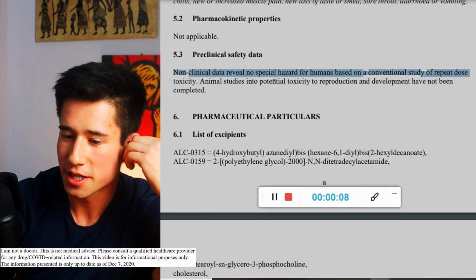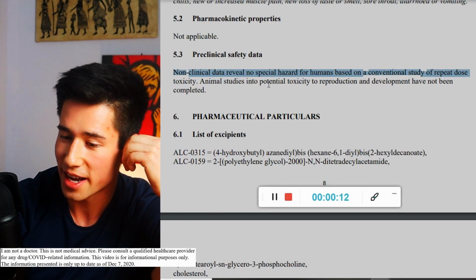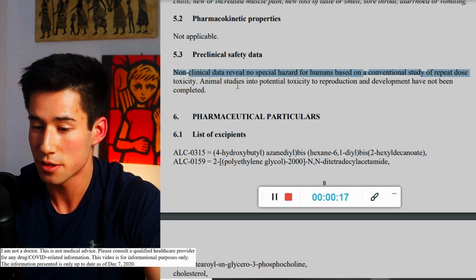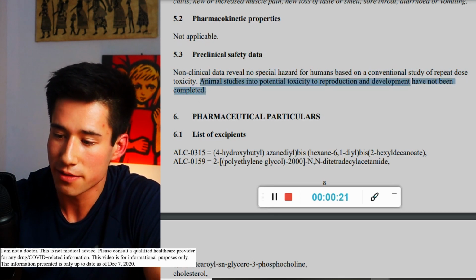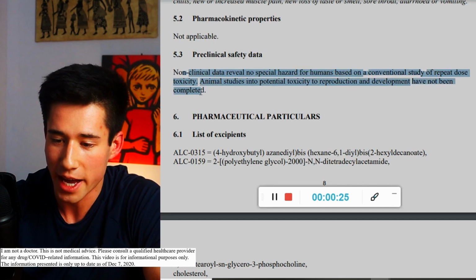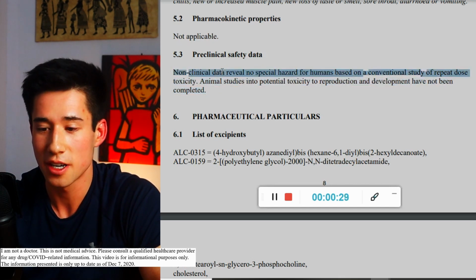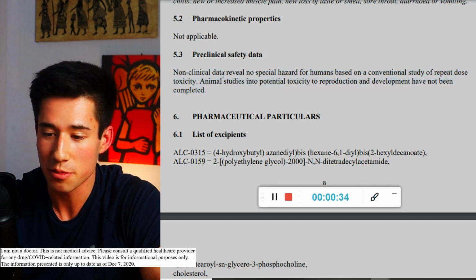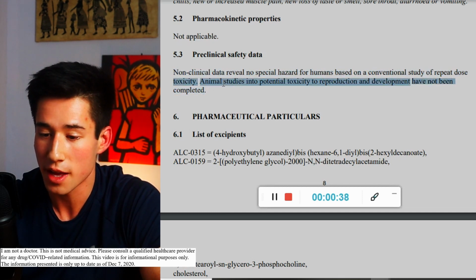Okay, so preclinical safety data. Non-clinical data reveal no special hazard for humans based on conventional study of repeat dose toxicity. Animal studies into potential toxicity to reproduction and development have not been completed. Okay, so I guess they just give animals increasing doses of this vaccine and measure how long it takes for them to react, and measure all of their different health markers, and they didn't find anything special or unique about that.